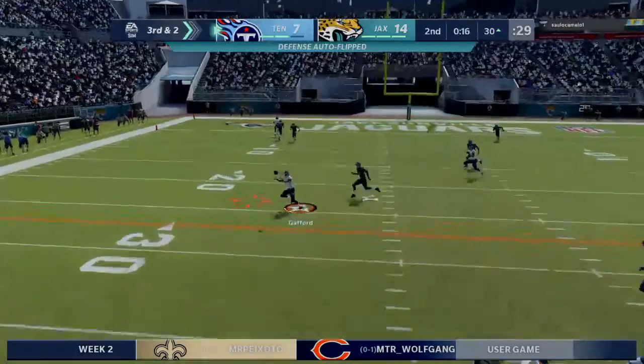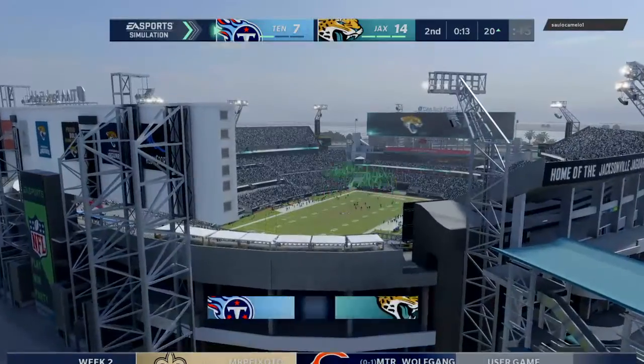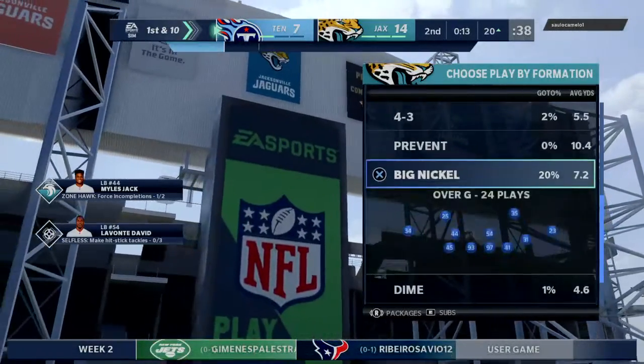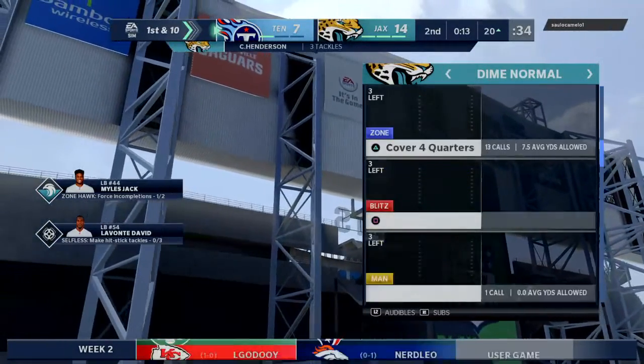Tannehill. And this one complete to Gafford. And he will have a Titans first down as they're able to get the 3rd down conversion. Give him 10 yards there as this offense is on a roll. This drive continues to plunge forward.